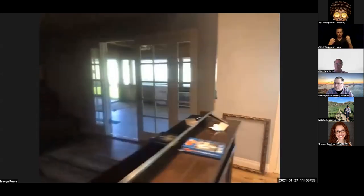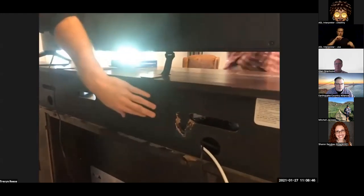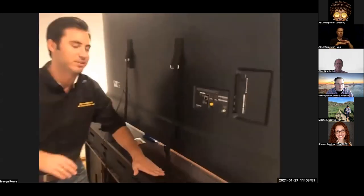That's why, if you come back around to the back with me here, we didn't attach these straps right here. You can see this is already damaged a little bit. This is not a strong surface to attach these straps to. You want to secure them right to the top.